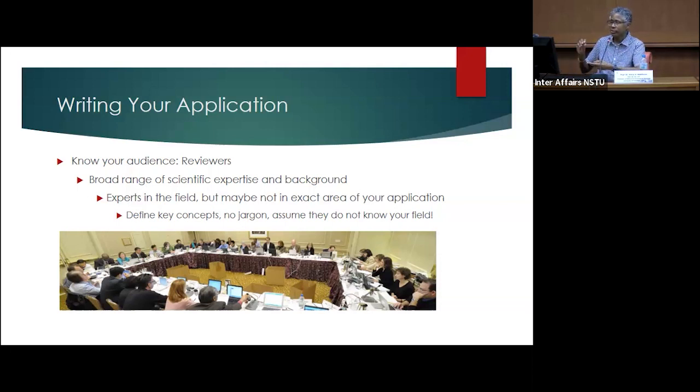So you want to make sure you're defining all your key concepts. Don't use jargon and assume that the reviewer does not know your field. You might say, we'll use a standardized measure of quality of life. And if someone is in your area, they might know what that is. But you would say quality of life is this. You would define quality of life. You will identify that there are standardized measures, and then you will report on what that standardized measure is. So that's a way of not assuming too much prior knowledge of your reviewer.